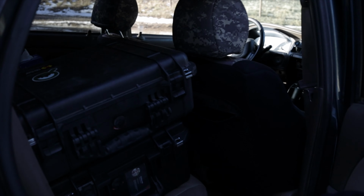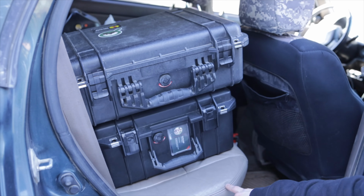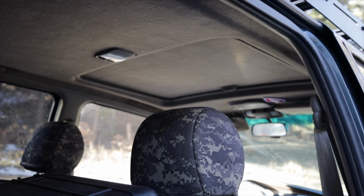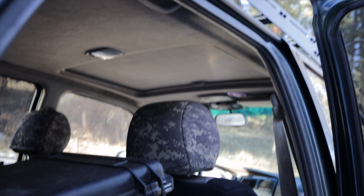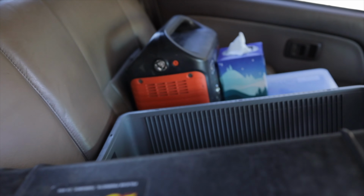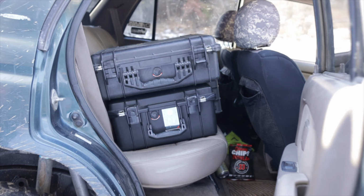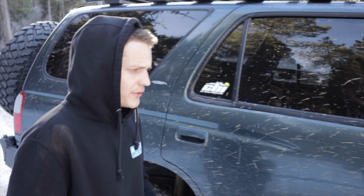What else do we got back here? Nothing too crazy. Something weird about this truck is it is an SR5, but it has leather interior and a sunroof. So SR5 Premium from '97 maybe. I don't know. It's kind of cool. I don't see those very often. We have all our camera gear in the back of here. As you know, if you follow my social media, I shoot a lot of photos, so we're always shooting video and photo all the time. So have all that stacked back there.